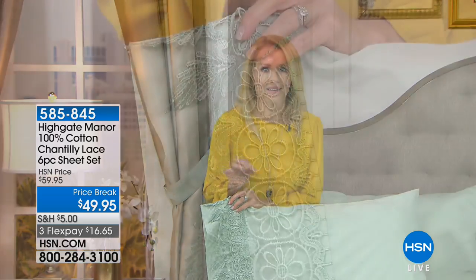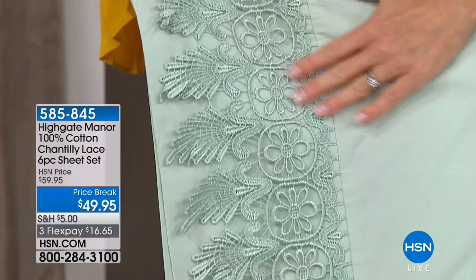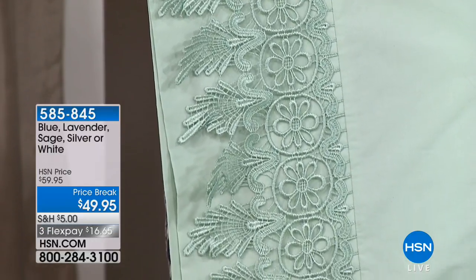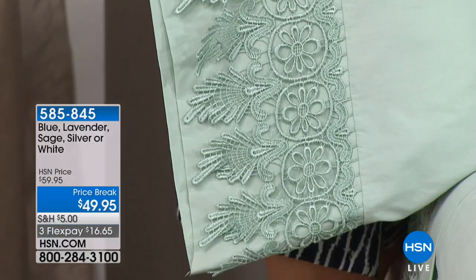And of course, all of those rich, beautiful spring colors and 7 inches of Chantilly lace. Again, 100% cotton, 200 thread count. And this is a percale weave, which is really one of the most durable weaves. It's a one over, one under, which adds to the durability. But the most impressive thing about the sheet, of course, is that Chantilly lace.